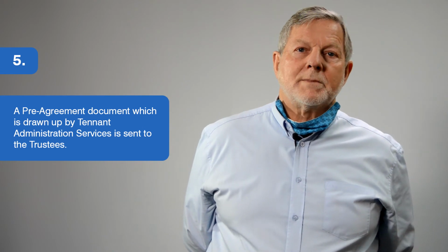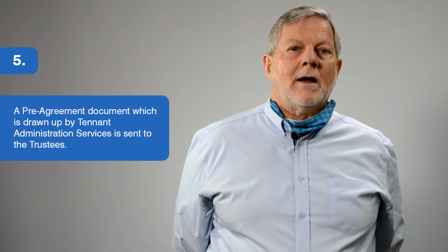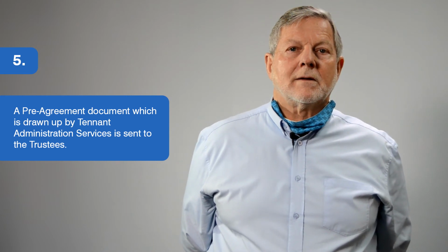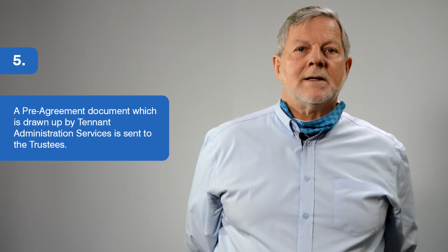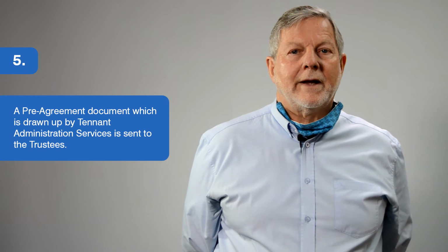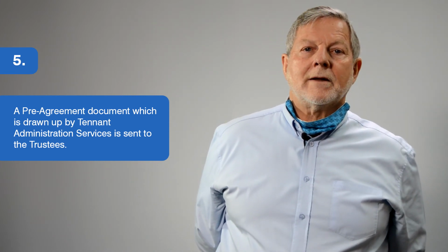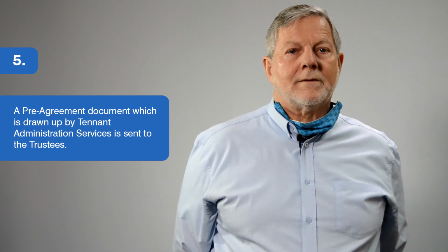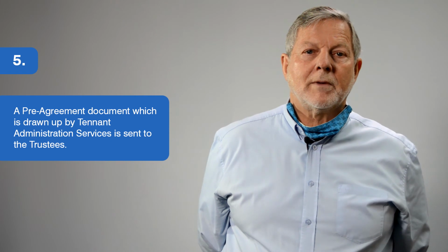Once the member has been approved for the value they would like to loan, a pre-agreement document, which is drawn up by Tenant Administration Services, is sent to the trustees along with the credit check report and supporting documentation. The trustees will then either approve the loan or not. The trustees may request further documentation from the member if they deem it necessary.